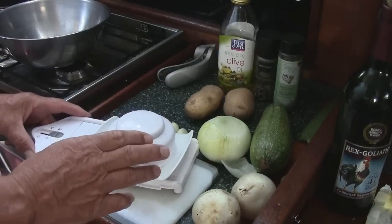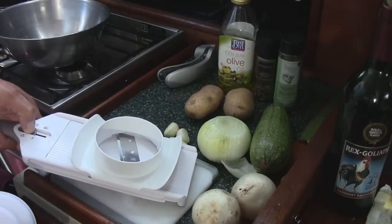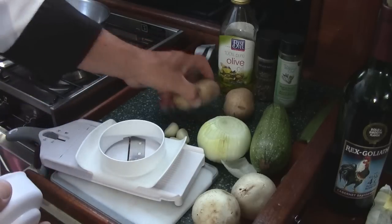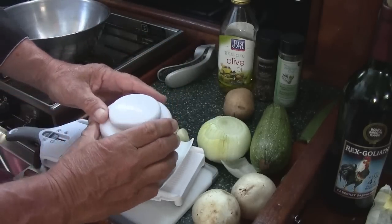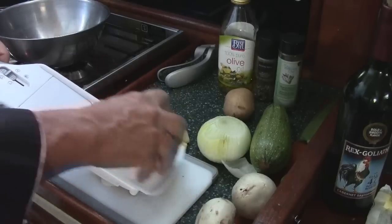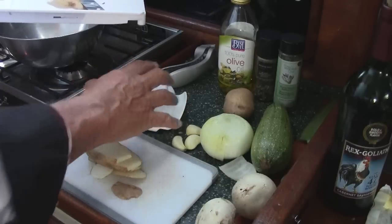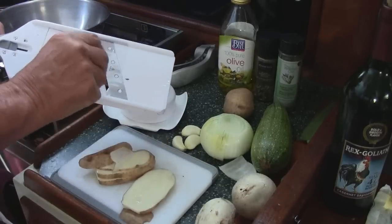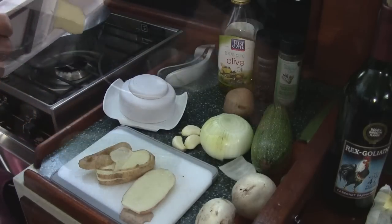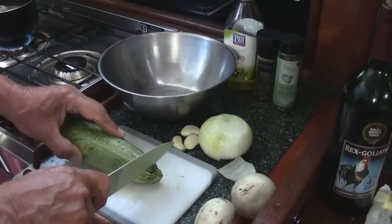All right, the first thing I'm going to do is slice our potatoes, not real thin, a little thicker, and I'm going to parboil them just so they don't turn dark colors on us. So we're going to just put this in here. See how that is? We're making them wide so that they don't fall through the grill on us. And now that our potatoes are parboiling, I'm going to slice up our zucchini.